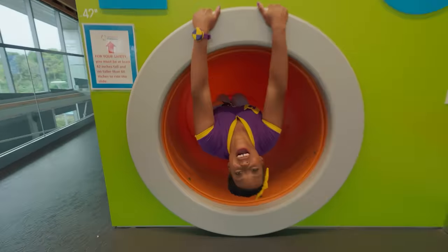Wait a minute. We're surrounded by clouds. Whoa, do you see that up there? So fluffy. Check out this watermelon. Oh, would you like to count the seeds with me? Great. One, two, three, four, five, six, seven, eight, nine, 10.